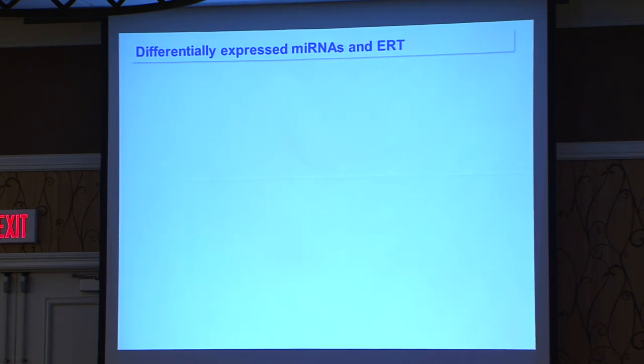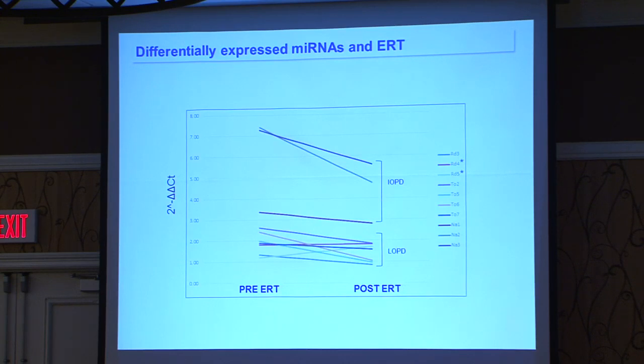Another question was, what happens if we give therapy, an enzyme replacement infusion? And this is what we have seen. For 10 patients, we had samples before and after a single infusion. And you see that in almost all patients, there is a trend toward decrease, with the exception of 2 patients from Rotterdam. In one, there is stability, and in the other one, there is a trend toward increase.